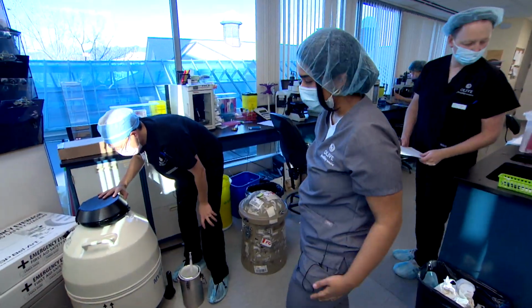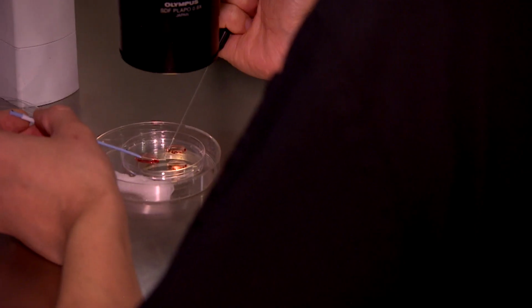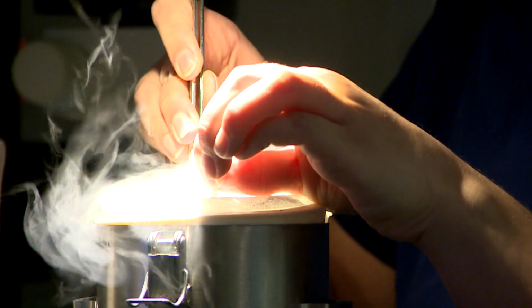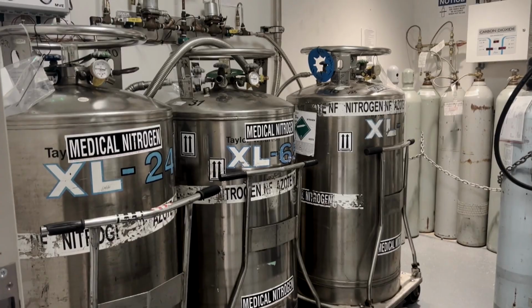These tanks are topped up with liquid nitrogen. They're checked every day. Inside these barrels, there's hundreds of human eggs that might be born as babies one day. We refer to it as like the shell. The shell of the egg. Yeah. And just how long can these eggs stay frozen here? As long as you want to keep them frozen for.